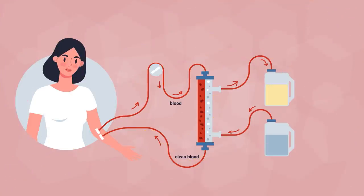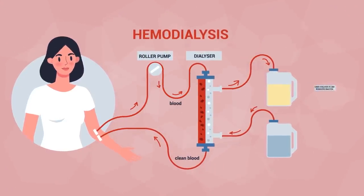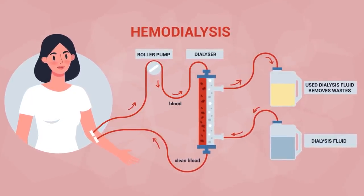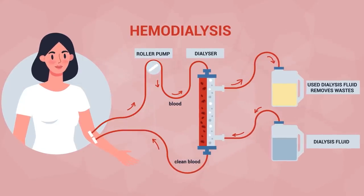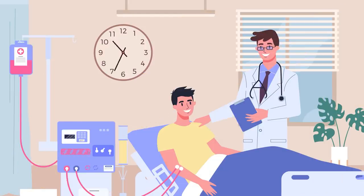This machine acts as an artificial external kidney, filtering the blood out of the body and removing waste products and excess water. The blood is then diffused with a saline solution called dialysate before returning to the patient's body. This process can be incredibly arduous and time-consuming for the patient, especially considering that dialysis needs to be repeated frequently until the patient can eventually get a kidney transplant.